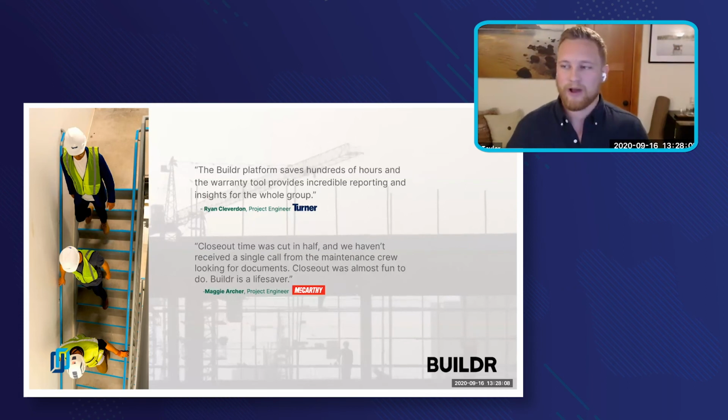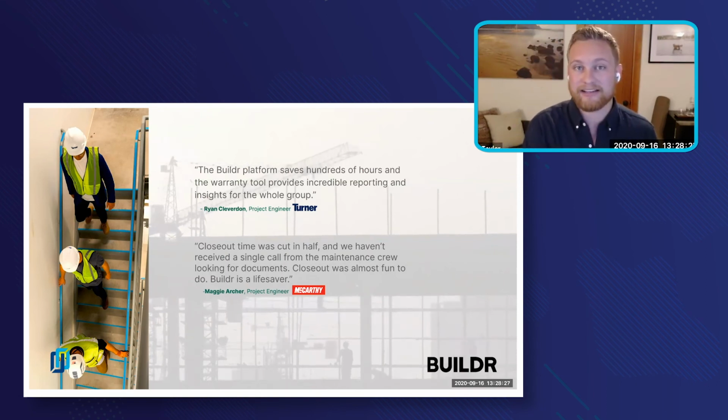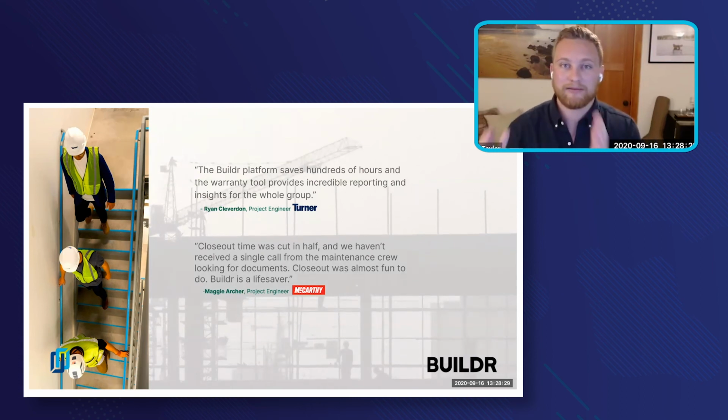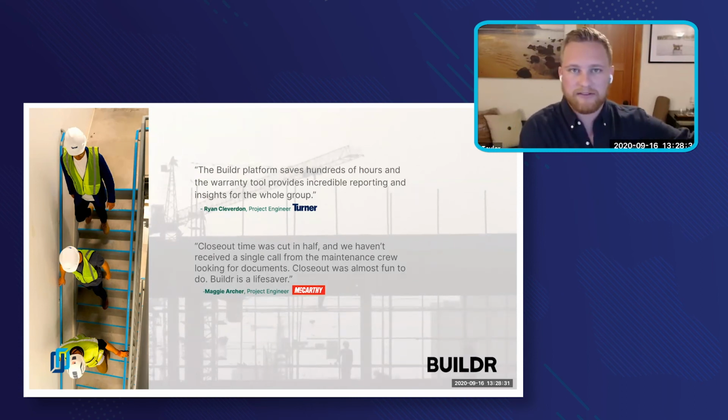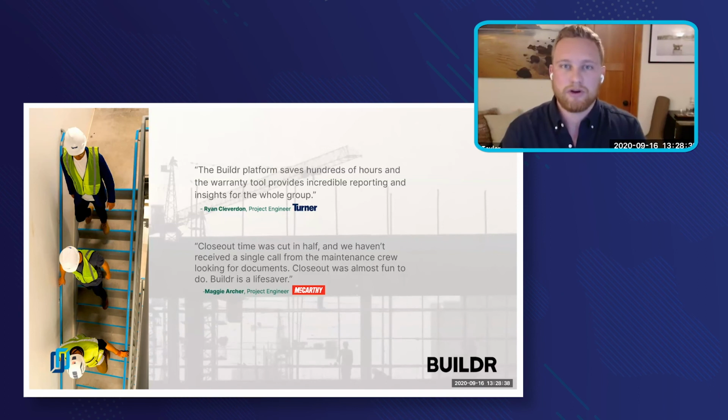So while I don't have a specific metric on the ROI, I can tell you that's what's going through the minds of our customers when they're using Buildr. They're saying, now we're able to provide web access to all of our closeout documents to our owner. And they love that for every building they do with us. It's one more thing that makes them come back to that GC, because they know all of my documents are here online, as well as saved on my server. But to have them all online, easily accessible to all their team members is a huge over delivery for them.